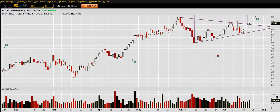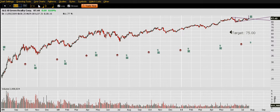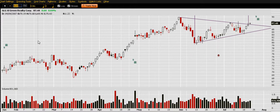Okay, what do we have? We have a textbook symmetrical triangle. Look in the past, actually. Let's start with a long-term trend. Actually, let's go even longer than that. Since the bottom at the beginning of 2009, March, when everything else bottomed, this thing was under $10 and has been in an extremely strong uptrend since. We go to the 6-month chart.